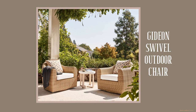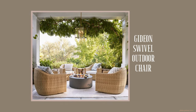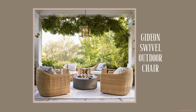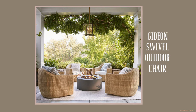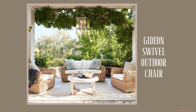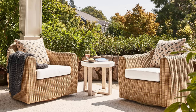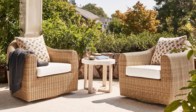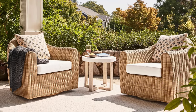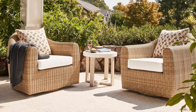It only comes in the one color, which is that honey. And then the cushion is something that you get with the seat, but you do have to pay $79 to $179 to upgrade your fabric with different Sunbrella offerings. Okay, now the price is $1,499, but I do have a dupe for you. Although if you have the budget, I think that chair is absolutely beautiful and worth it.